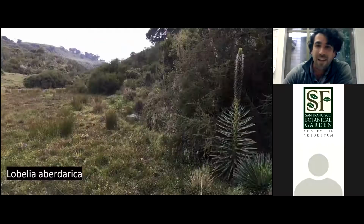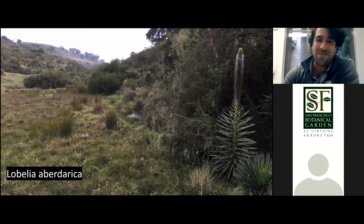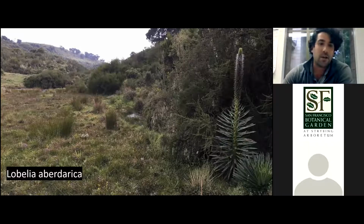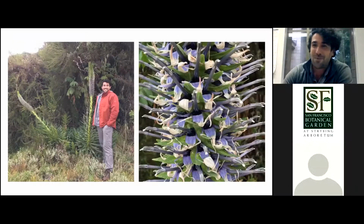And one of my favorite exciting plants to run into were the large lobelias. The high elevations of Eastern Africa are famous for these large arborescent lobelias. And this one's Lobelia aberdarica, which you can imagine is endemic to the Aberdare mountain range. And of course, I had to take a nice stupid picture of myself with it, nice and cheesy, up close to show the size. And just the close-up of these beautiful dark blue flowers was a really great sight to see up there. So I was definitely quite happy.